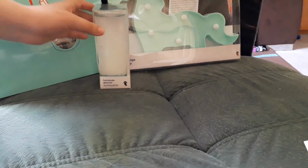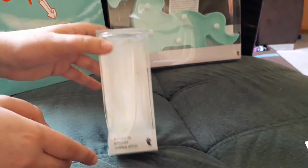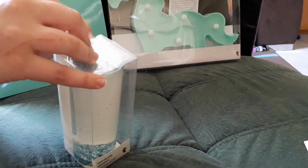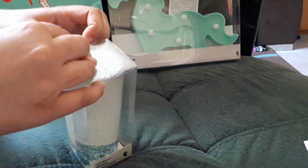The next item is a swirling glitter tube. This was £4? £4? Yeah. I only spent $14.50 here, so this is pretty good. I've seen this in stim shops, like you saw my review of Little Bits. I saw that they had an item very similar to this, so that's what drew me to it in the shop. I was like, ooh, check it out.